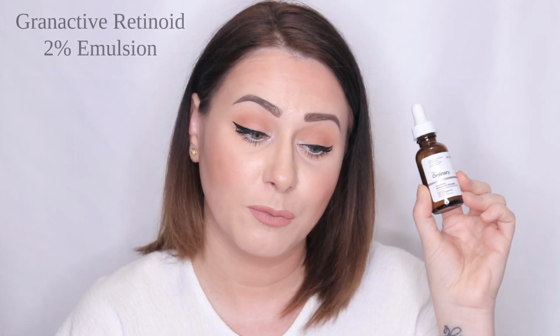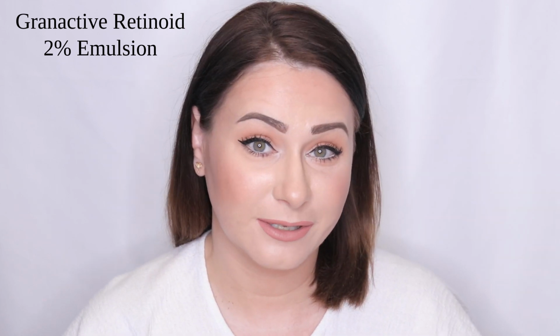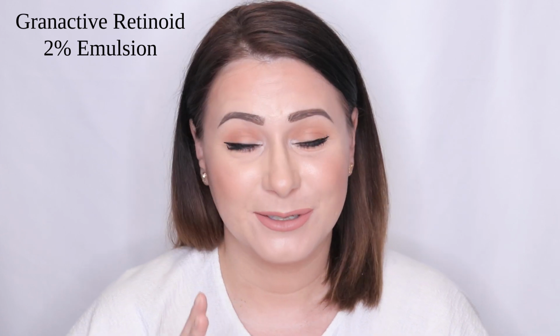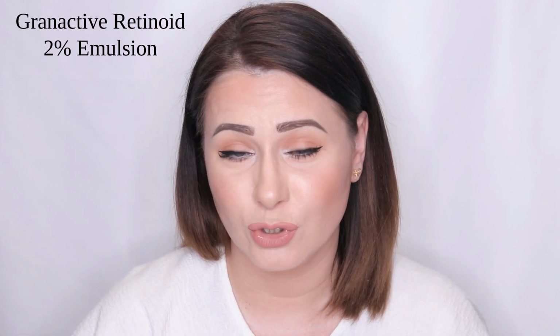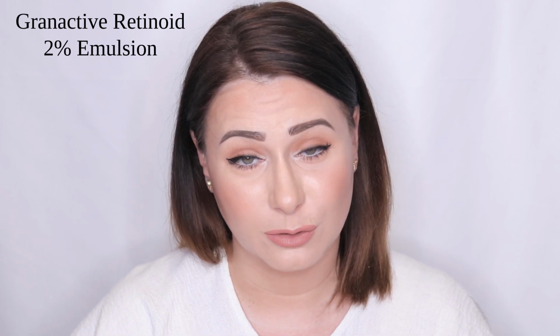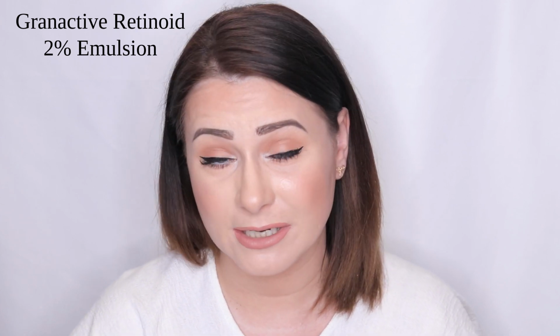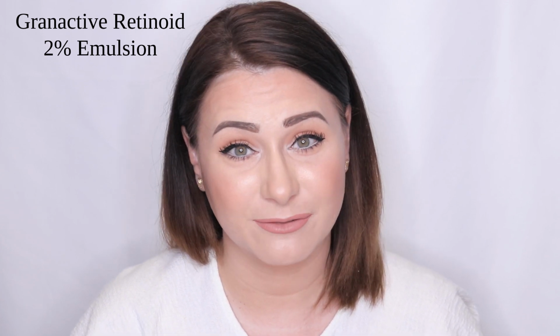So we have 2 products left, and they are the 2 most important parts of my whole entire skincare. One of them being the retinoid I use. And the one I use is the Granactive Retinoid 2% Emulsion. After using your sunscreen, using a retinoid is the second most important anti-aging product that you must have. Now, there is a lot of science behind using retinoids and which one you should use. I'm gonna be honest, I have watched a lot of videos and read a lot of articles about the different types of retinoids and retinols, and even after considering all that, my decision was based on the consistency and how it feels on my skin.